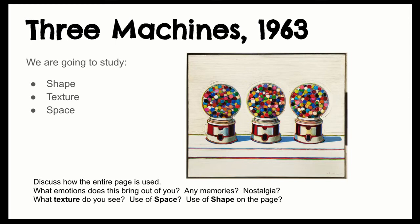And when we talk about space, look at how he uses space on this page. Can you see that he put the three gumball machines in the middle? And what are they on? They look like they're on a ledge, right? Or a shelf. So you can see how he's using his piece of paper. They're not floating. They're not huge. They're not small. They're kind of in the middle. But it makes it interesting to look at. Sometimes some artists might have half of it on there, where it's so big that it won't even fit on the piece of paper. And that makes it interesting to look at too.